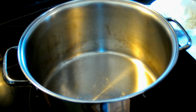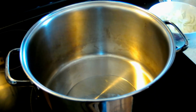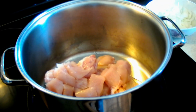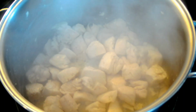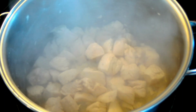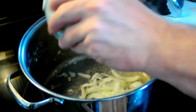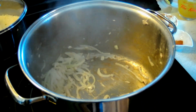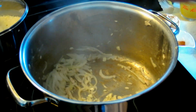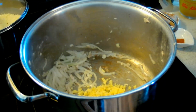Now let's get going on this stew. So I'm going to start with cooking our chicken, guys. Two tablespoons of olive oil, and our chicken. We cook that until it's no longer pink. Now we got our onions. We can cook until tender. Now our onions are soft. We're going to throw our garlic in and our ginger, and cook for a minute or two until fragrant.